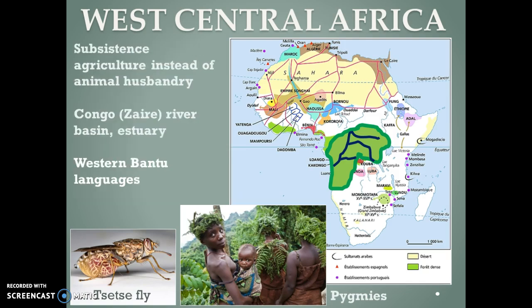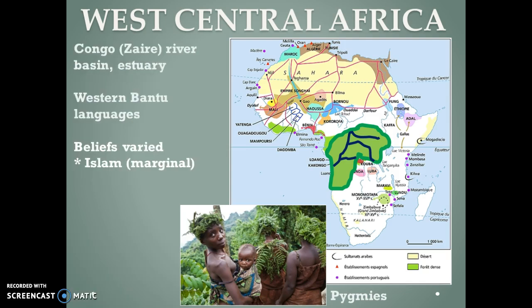Now, the patterns of belief and material culture in West Central Africa varied in the early modern period, but most people spoke some language that had derived from the ancestral root tongue of Western Bantu. As for religion, by the time we get to the early modern period, Islam is in some areas of the region, but it was marginal in its influence in West Central Africa, unlike its impact further to the north and the west.